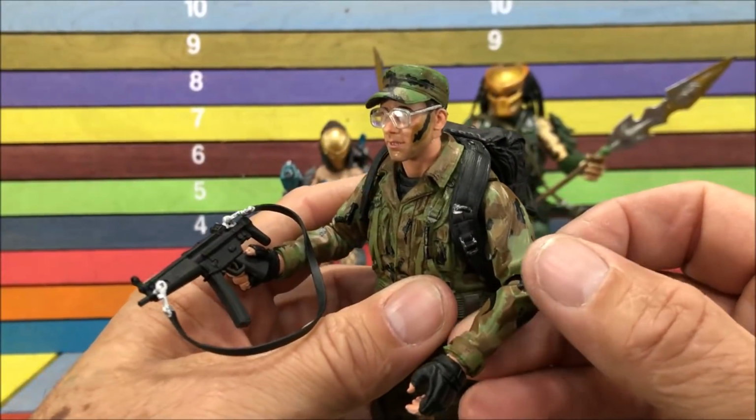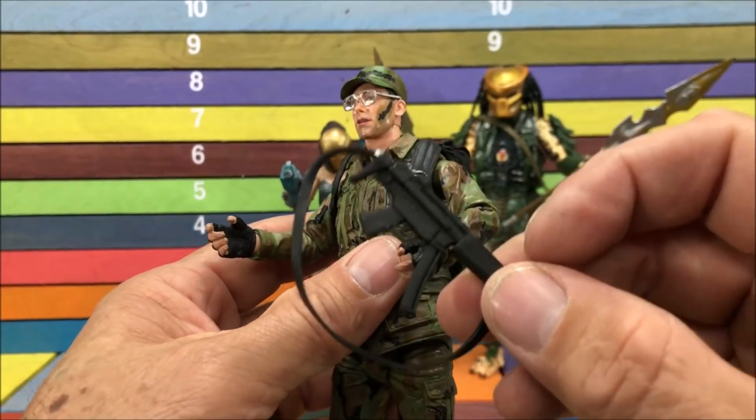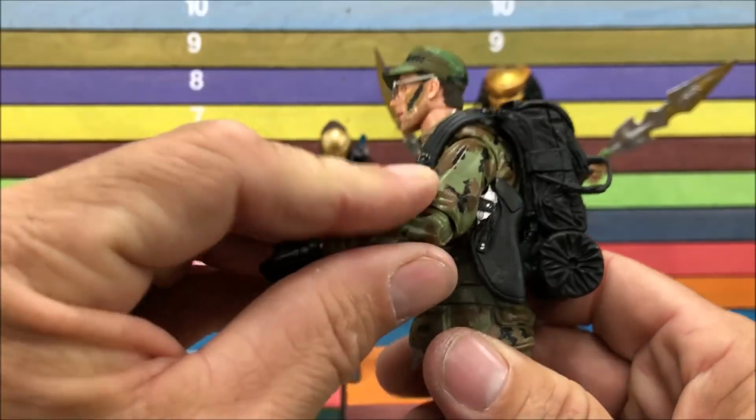Then the arms are on a ball up top. That's one of the things. The gun doesn't stay in the hand at all. It's horrible as far as that goes. The shoulders are on a ball. I think those work really good.